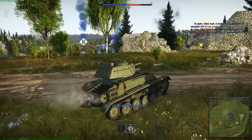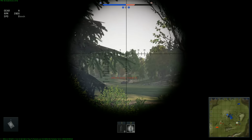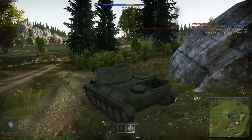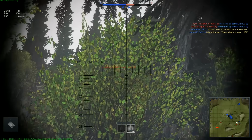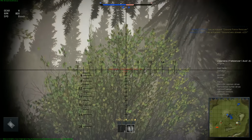Yeah, reinforcements finally arrived. Just in time, probably. Just in time to rob me of my last kill. But that's okay. We kept the capture point, and we're going to go on to win this match. And I will pick up that extra kill just a little bit later on.